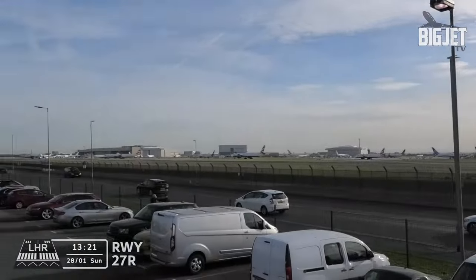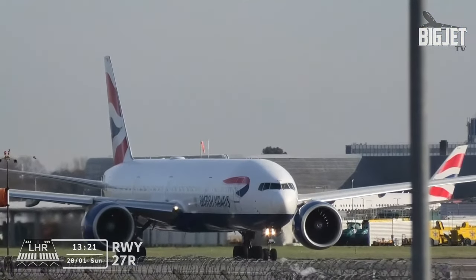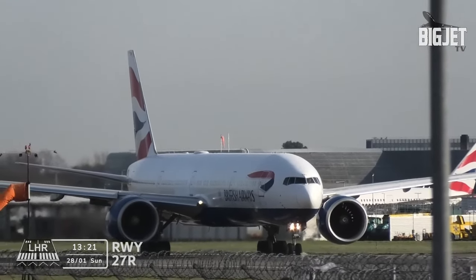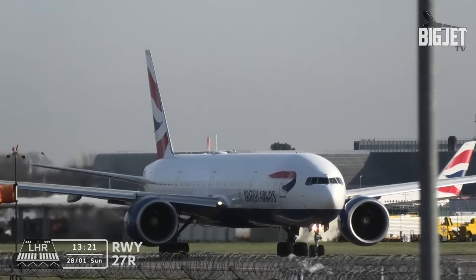I think it was a Brabazon. Was it a Brabazon that, unfortunately carrying racehorses, crashed on landing and careered into a, here we go, standby.